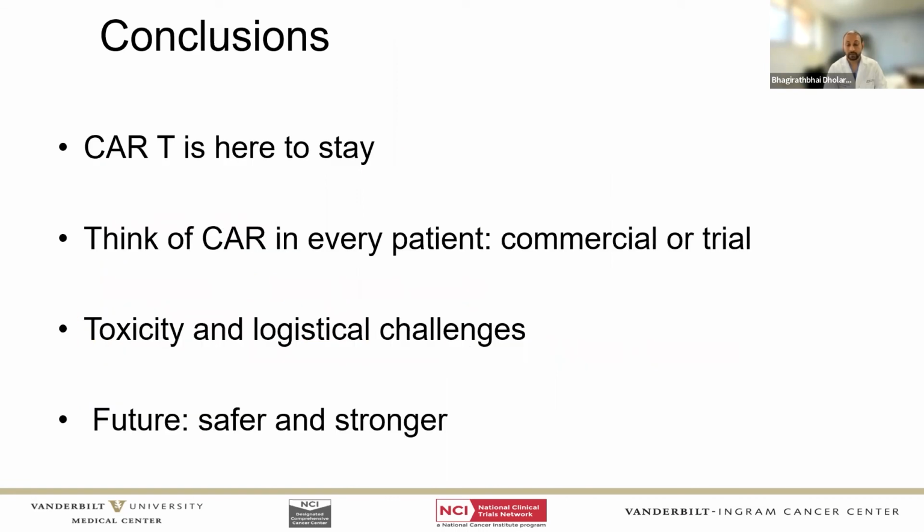So in conclusion, CAR T-cell therapy is an exciting development. It's been increasingly used in different types of high-grade B-cell lymphoma, but also indolent lymphoma, mantle cell lymphoma, and B-cell lymphoblastic leukemia. Think about CAR T-cell therapy in pretty much any patient with hematological malignancy, either in a commercial or in a trial setting. The current toxicity and logistical challenges do pose a barrier for our patients. However, with novel anti-cytokine therapies and increasing recognition by insurance companies of the importance of this therapy, it is becoming easier to access this treatment.